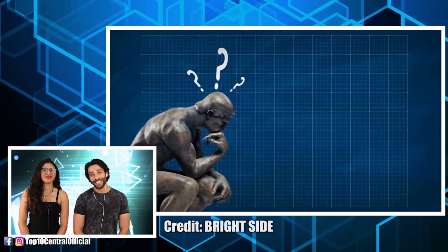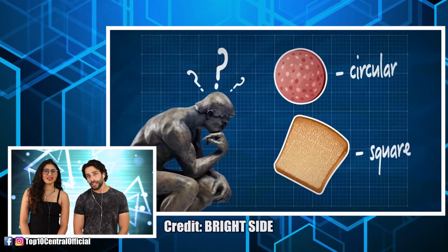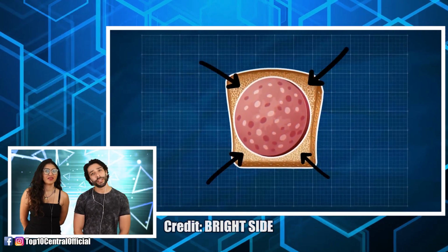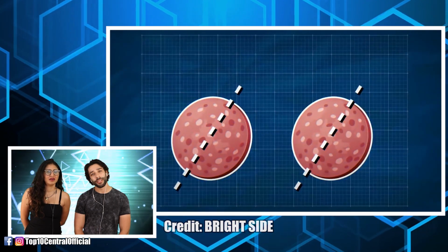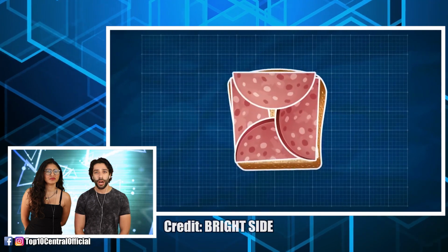Ah, the age-old question. Why is bologna circular but bread is square? This design flaw leaves the corners of the bread completely bare, which doesn't make for a very delicious bite. To please your inner perfectionist, cut two slices of bologna in half and put them with their cut sides outwards. Problem solved.